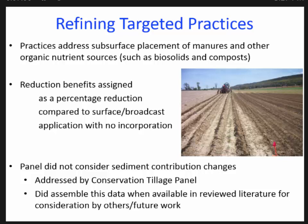Reducing benefits were assigned as a percentage, similar to what Doug said. If we had a manure application that was broadcast and we expected it to lose 10 pounds of nitrogen to volatilization, and we injected it and expected it to lose 2 pounds, we would report an 80% reduction. That's how we reported it. We based all of our reduction numbers on comparison to surface application with no incorporation. The panel did not consider sediment. That was thrown back onto one of the other panels, the conservation tillage panel.